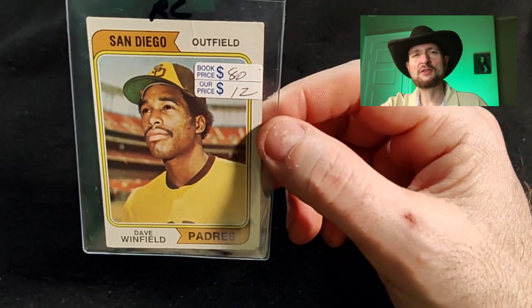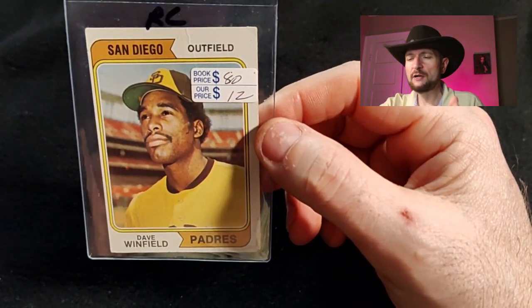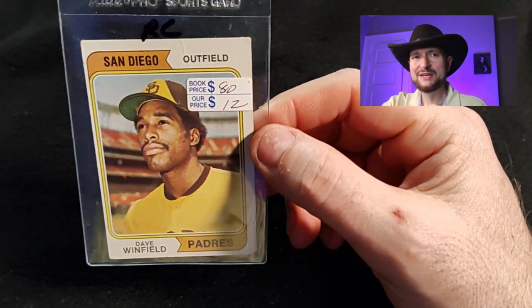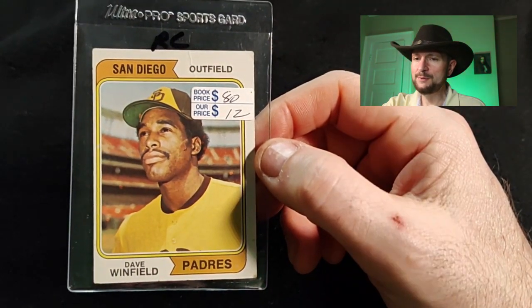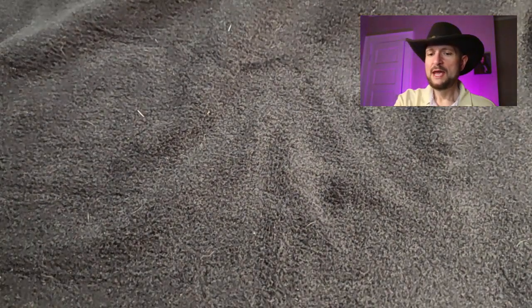But just think if the Padres would have kept Winfield and Ozzie Smith and Tony Gwynn, think of that team they would have had in the 80s. That would have been a heck of a lineup. I don't even know who else was on that team back then. But that would have been a solid lineup.